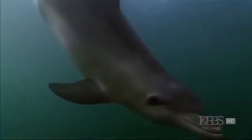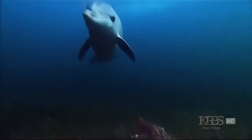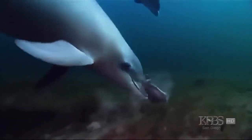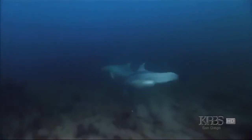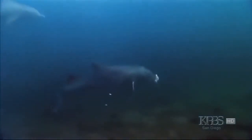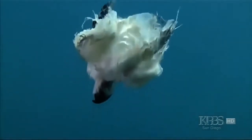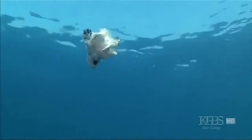Dolphins have developed a special taste for cuttlefish. But rather than gorging on the whole body, they prefer to just pick off their soft arms and heads. Leaving behind tattered bodies, they provide a free meal for many more creatures.